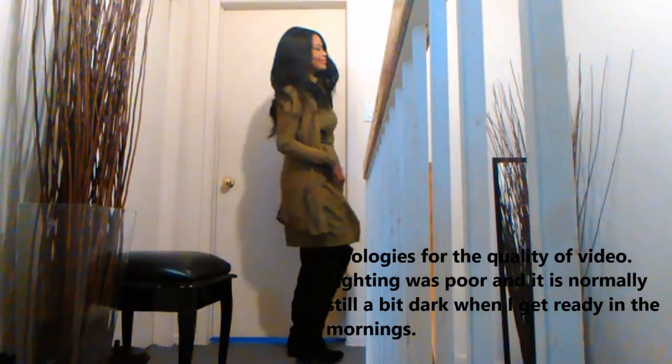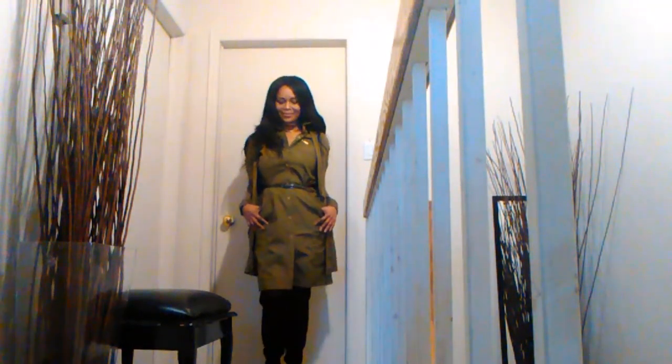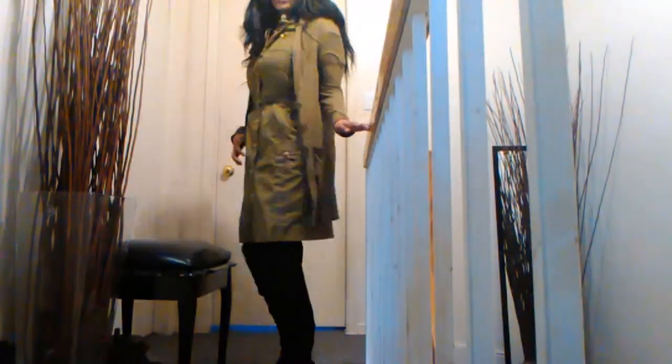So I really do love it. I love how it turns out. I love these two pieces together. And it's just for your inspiration. You can use any color cardigan that you have, but I just opted for this one. I think this necklace is from Aldo or Forever 21.